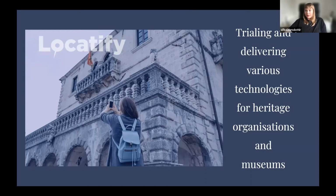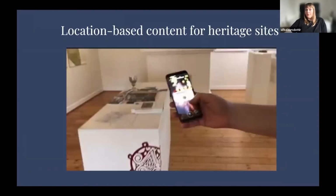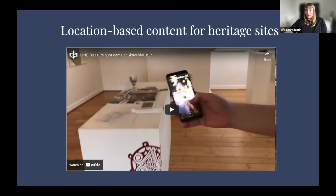Locatify has been involved as a technical solution partner for trialing various technologies for heritage organizations. Solutions include location-based content for heritage sites. For example, this augmented reality treasure hunt game app that's a part of an exhibition of the medieval monastery at Skriðuklaustur in Fljótsdalur.